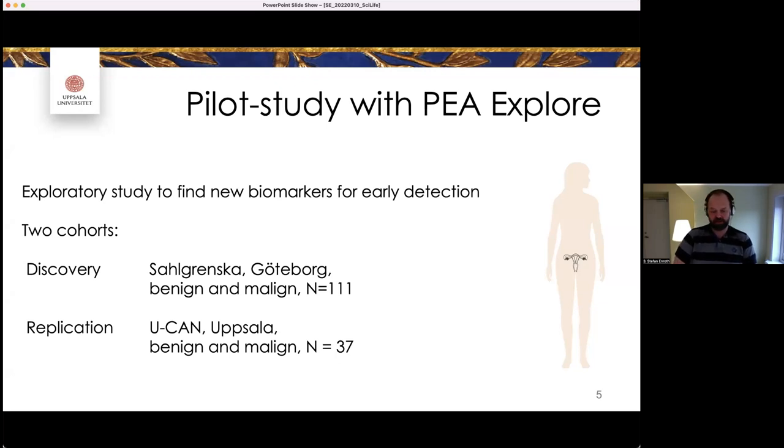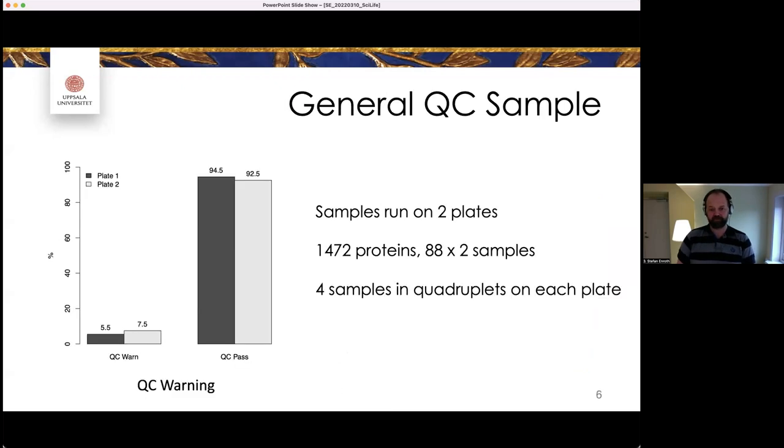These samples were run on 2 plates on the PEA Explore in September, I think it was, last September. And as we heard Nicholas talk about, this gave us 1,472 proteins for each of these samples. We also included 4 samples in quadruplicate on each of the plates so that we can calculate some assay statistics on how well the technology was performing. Overall, we were very happy with the data.